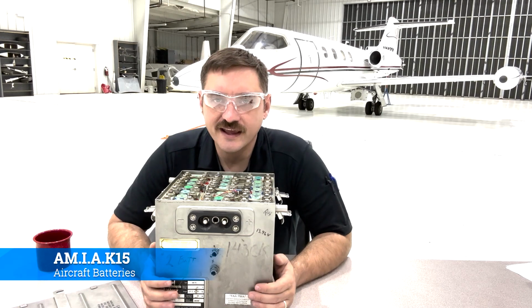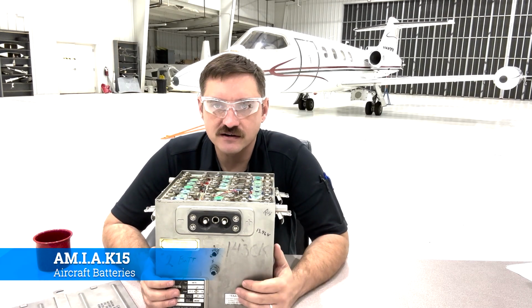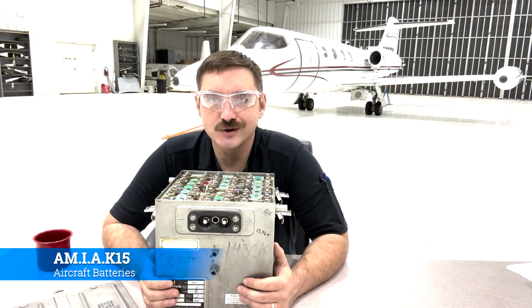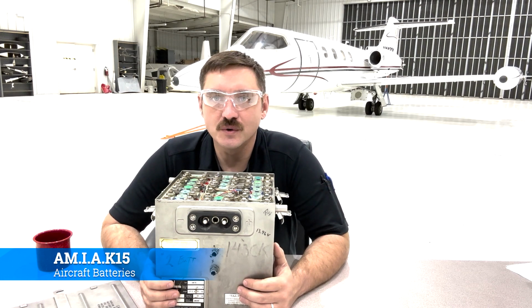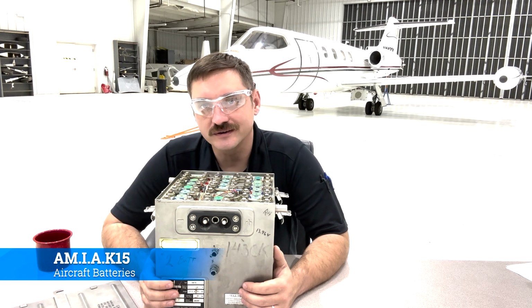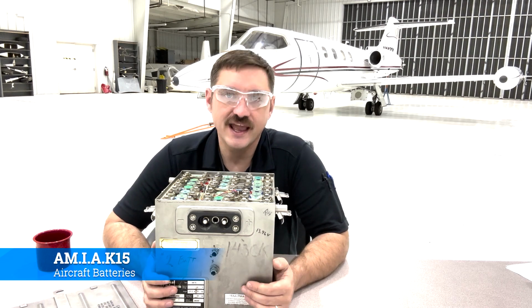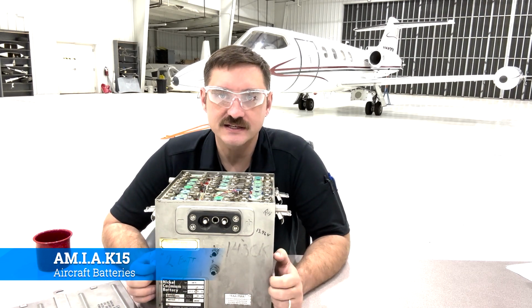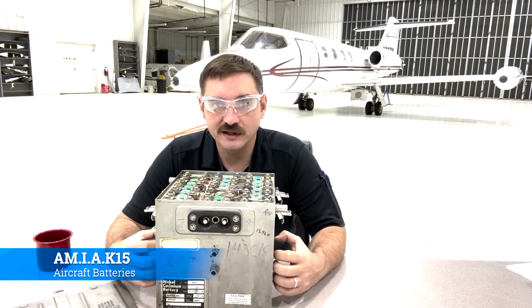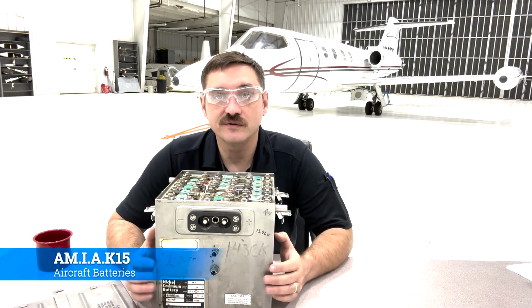All right, so NiCads are a little bit more temperamental than lead acid batteries. Lead acid batteries are kind of like your old Model T or an old Ford truck: they're really simple, they're hard to mess up, but they can't really perform like some of the modern batteries can. A NiCad can outperform a lead acid battery in just about every situation. However, they are more temperamental.